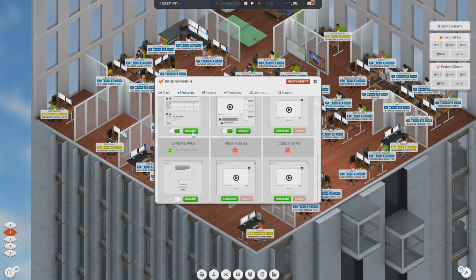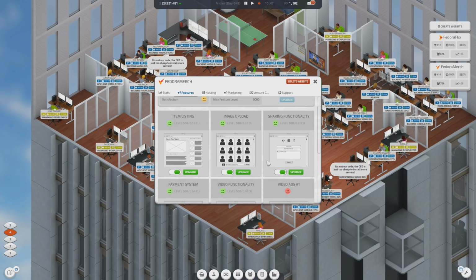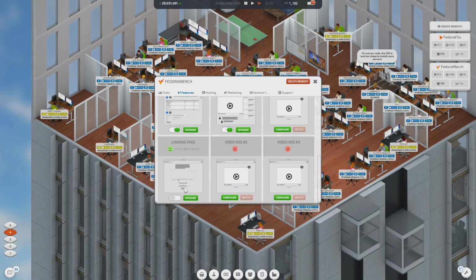I just have to keep working on efficiencies. So I think that's probably where this is going. It's just ads and efficiencies. Now that we have good efficiency, though, I can hit this a lot and probably activate this. Let's see what happens if I activate landing page now.